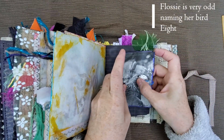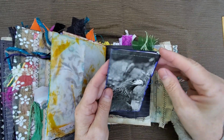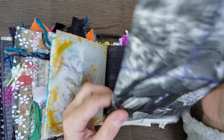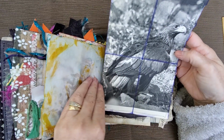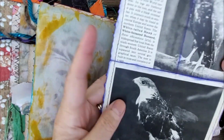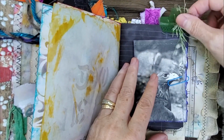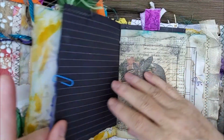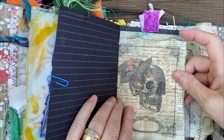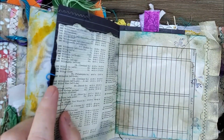And here's 8. I'm not sure, it's not the same bird, but let's call it 8 anyways. And just a bigger picture of it. She's quite grown into a beautiful large bird. And in the back is some more pictures of her. Shall I do a book about her as well? Call it 8. And over here, more from my digital collage kit.